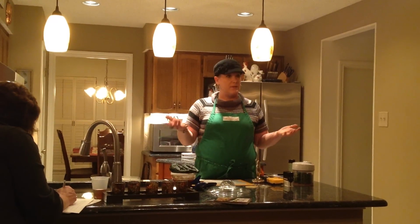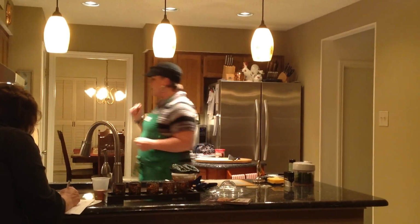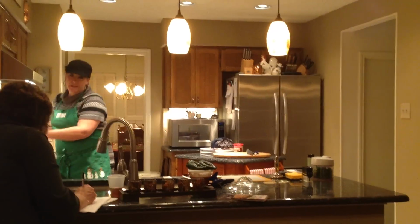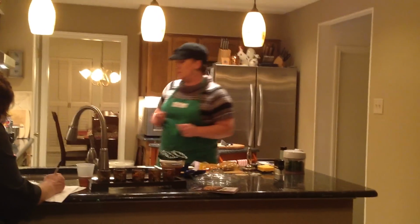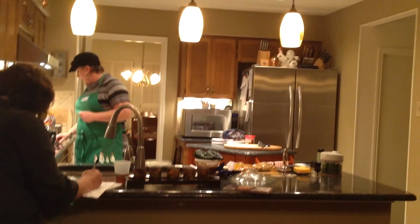So let's get busy using it. What do y'all say? Yeah. All right. So the key to using this is you want to make sure that you preheat your presses inside your pan. And this is only going to take you 5 minutes. So we're going to come over here, turn these bad boys on.